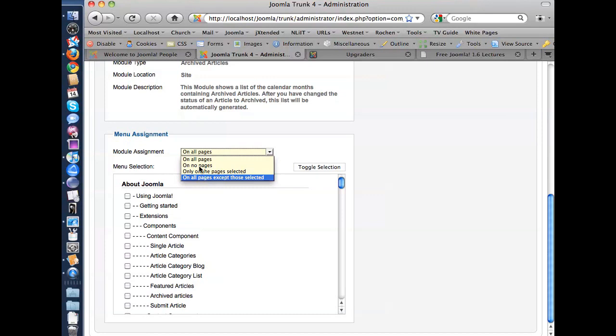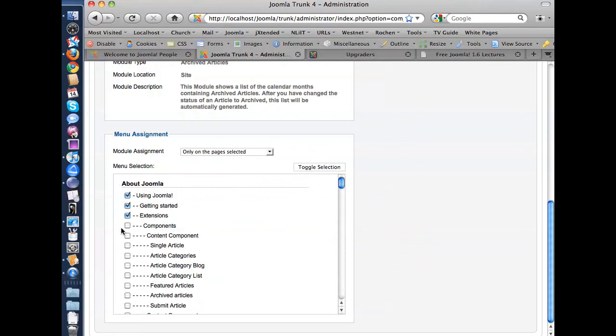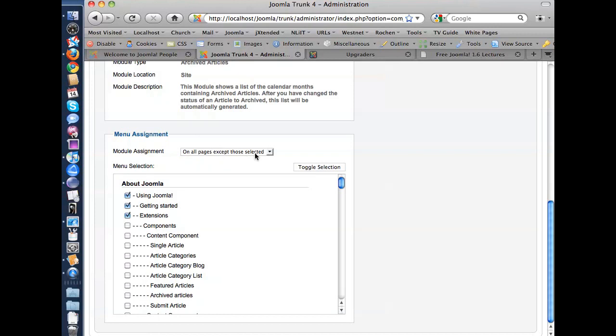So there's an exclusion. So we can show this module on those 3 pages, I think only on the pages selected. So we can save that, and it should come back saved. Or we can do it just on those, we can show it on the pages except those selected, so this module will display on every other page except these couple of menu items.